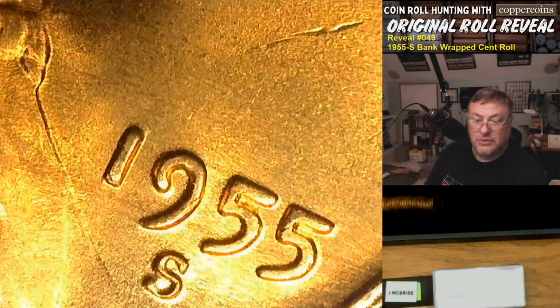So there we go. We have likely an RPM number 2 for Mr. Worley as coin number 7. So it looks like we could be getting RPM 2 and 4 out of this roll so far. Next one's for Joe McBride. Let's see what Joe ends up with. There's another RPM 2, it appears.